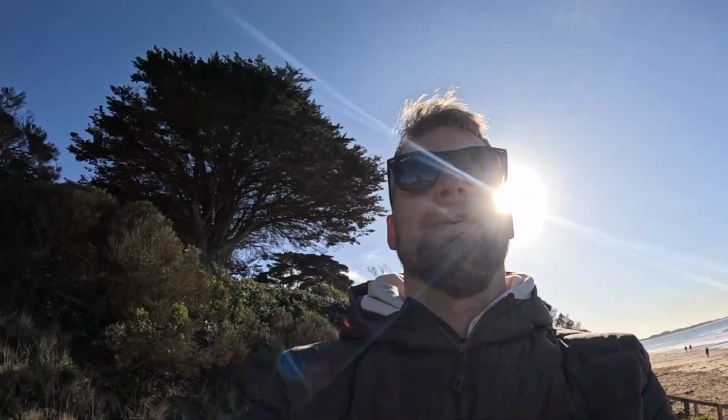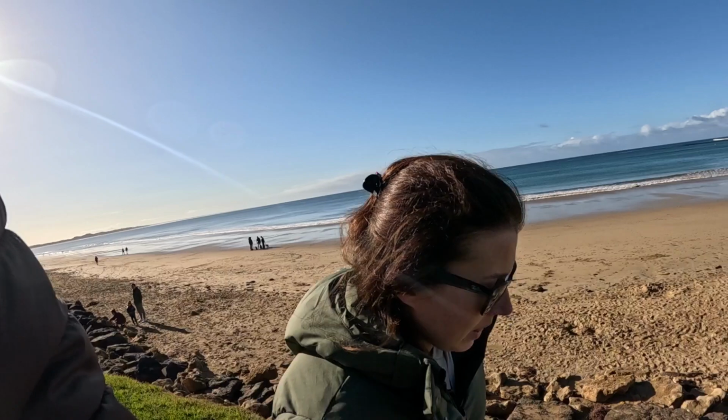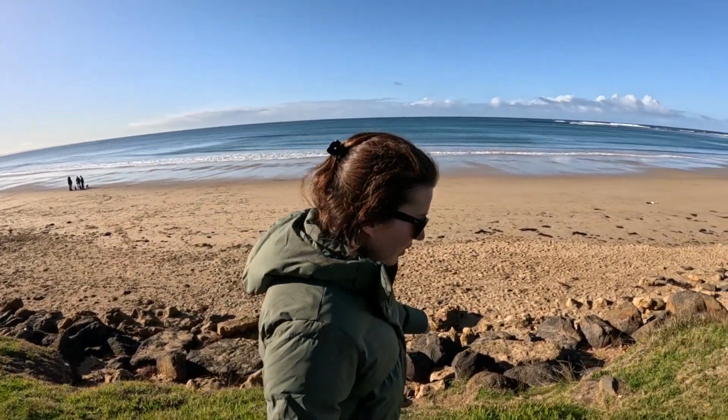So our first stop is a town called Torquay. Now if you're from England, you know that Torquay is a beachside town down in Cornwall. But here it's very different. It is a beachside town down in Melbourne. It's about an hour and a half-ish from Melbourne city centre, and it's our first bit of ocean on the Great Ocean Road.